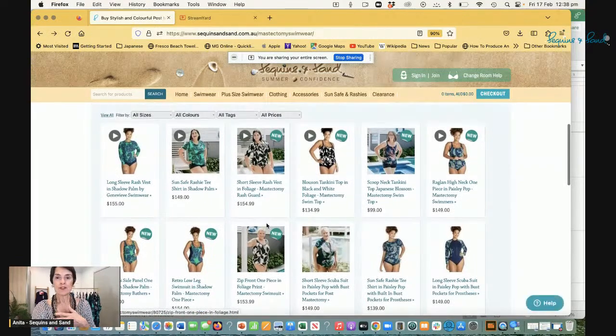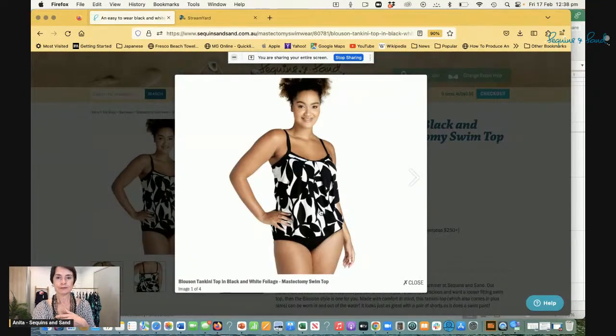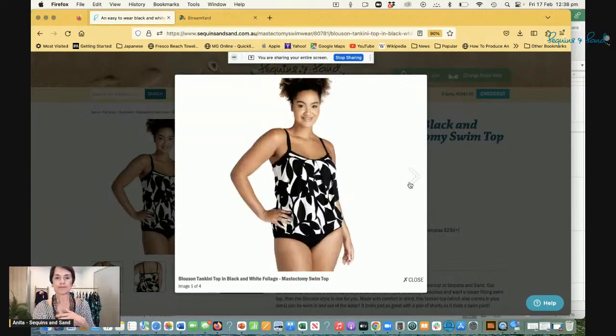And then we've got the Blues on tankini top. So you can see it on a body here. You can see it's got a slightly lower neckline, but if she did up those straps a little bit higher, that would sit a bit higher. But you can see how it's very loose fitting around the tummy area. That's what girls love about this style. And it's got the band there to bring it in at the bottom.